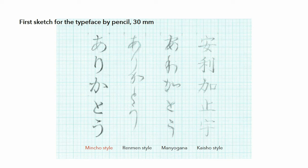So Torinoumi first sketches in a 20 to 30 millimeter square, imagining how it would look in words alongside other characters. Torinoumi considers that this first step is important, otherwise you get lost in the details of the letter forms. For this presentation, Torinoumi designed the letters arigato, which means thank you. Hiragana is designed smaller than kanji, because with fewer strokes, hiragana ends up looking huge next to kanji.